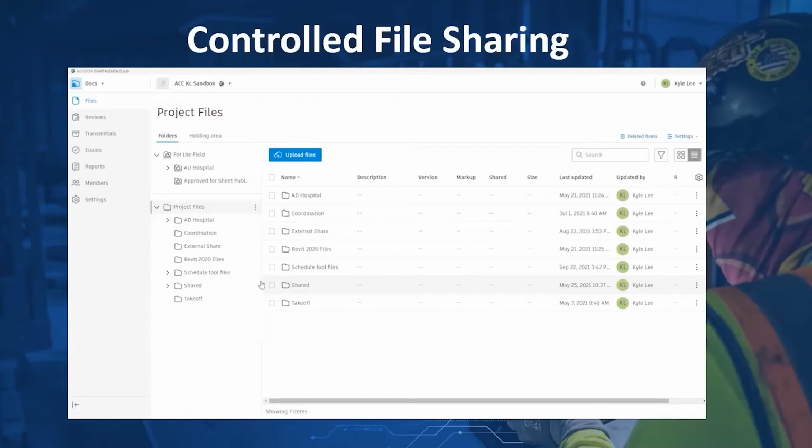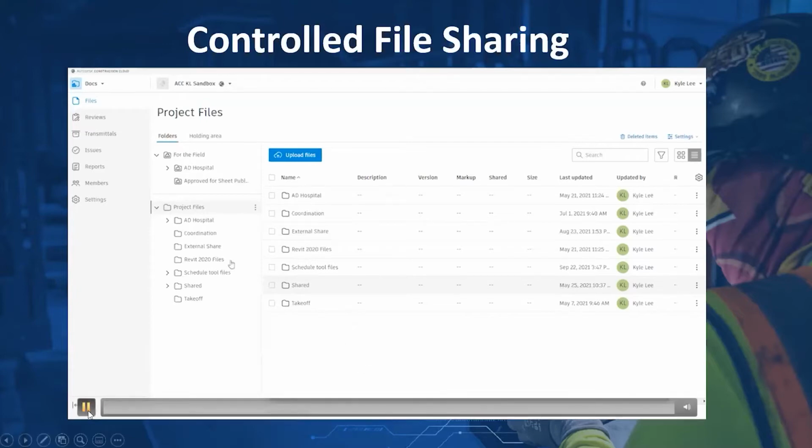So right now, though, I'm going to show 3 primary ways that we can control file sharing within the Autodesk Construction Cloud. The 3 ways that we're going to look at are the managing of permissions on the project, then the ability to share either entire folders or individual documents within the project, as well as the ability to create and send out transmittals. So let's go ahead and dive right in.